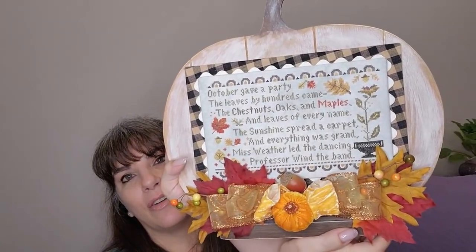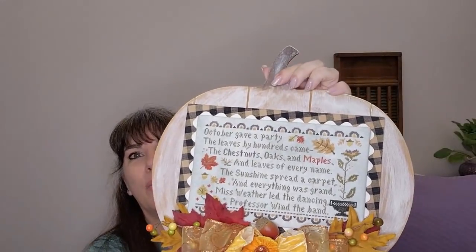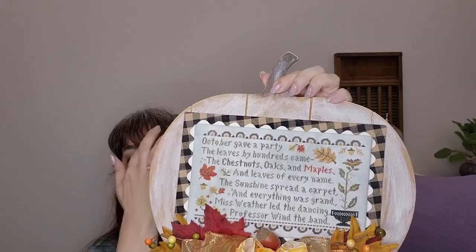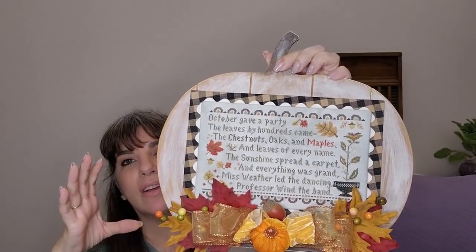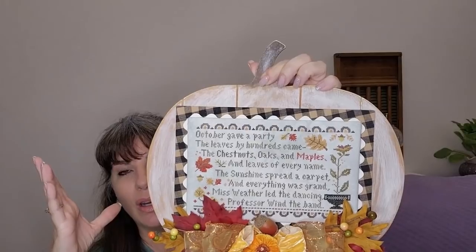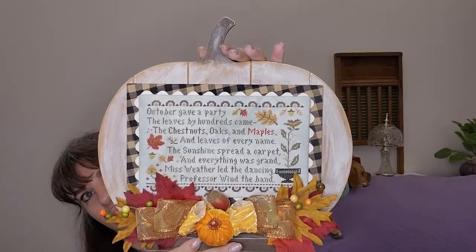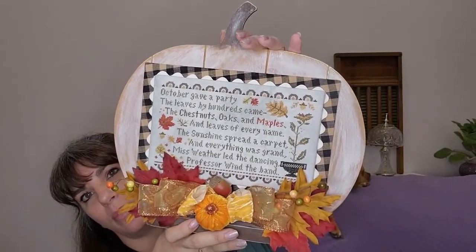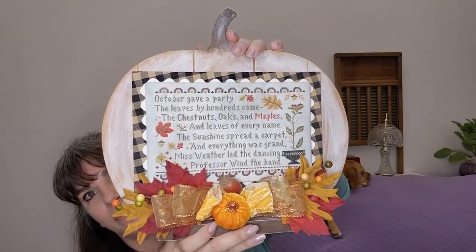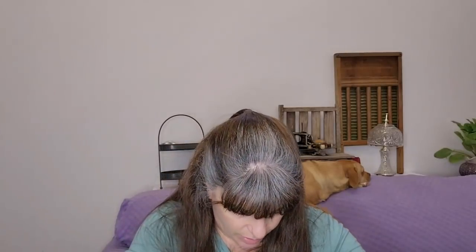So that stays out all autumn. I backed it with this plaid, and I put it on kind of an angle so that I didn't have to line everything up. But I didn't put it on a 90-degree angle, so it makes the whole thing look like it's off kilter a little bit. So lesson learned on that one, but it still looks great. I love it. So again, that's October's Party by Little House Needleworks.